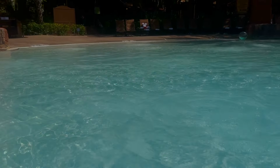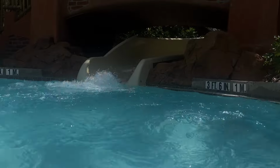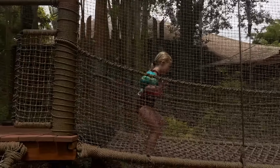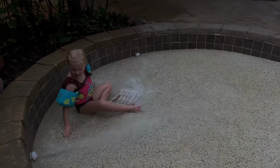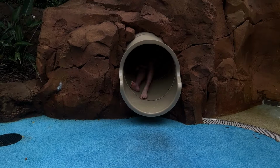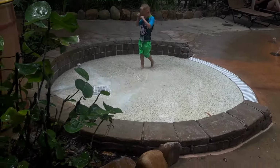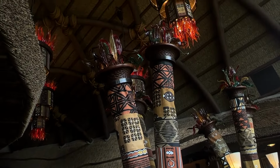Nice zero entry pool. Oh, it is, Mom! If I could change one thing about this little kid play area, that should be a real hot tub for the adults. Now you know. We're gonna check out the rest of the lobby before heading over to the other section.